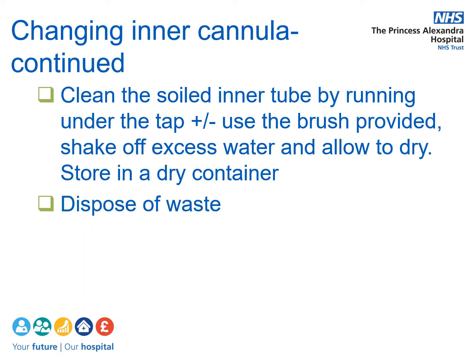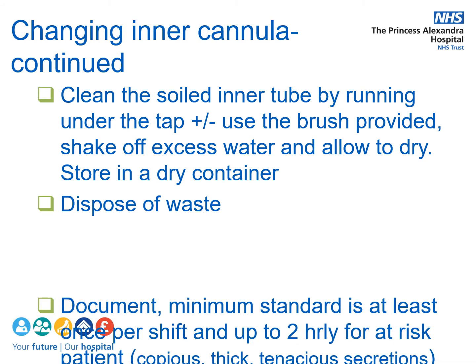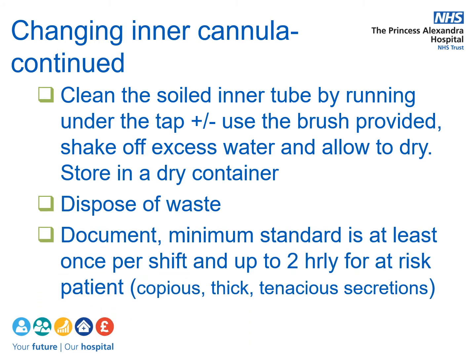Dispose of any waste that you've used, your gloves and your apron, and document. The minimum standard is at least once per shift. But on the wards, we normally do this every time we suction a patient, and it can be up to 2 hourly for at-risk patients. And they're the ones with lots of thick, tenacious secretions.